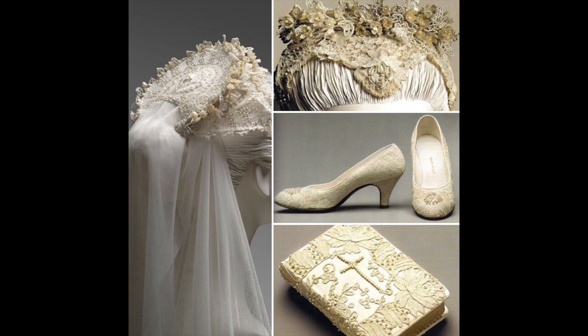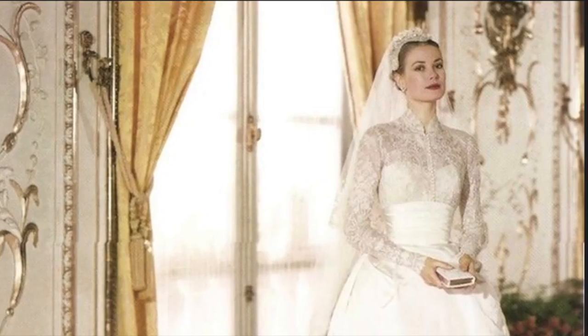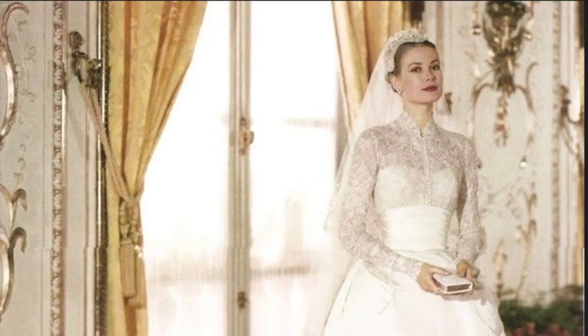But again, this wedding dress was just gorgeous, one of the most legendary, iconic royal wedding brides in history, and in my opinion, people are still taking inspiration from Princess Grace's iconic wedding dress.